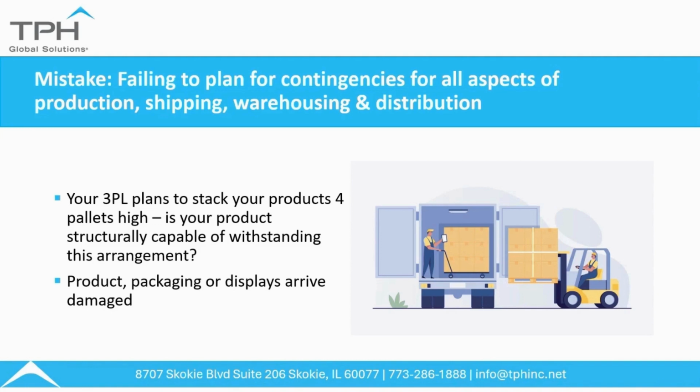going to flow from the source country to the store floor, and how it's going to be handled, whether you're handling it through your own internal or outsourced resources, or the retailer and how their DCs are going to handle it, or the shipping container companies and the ports and your freight forwarder. It's important you understand all of that.